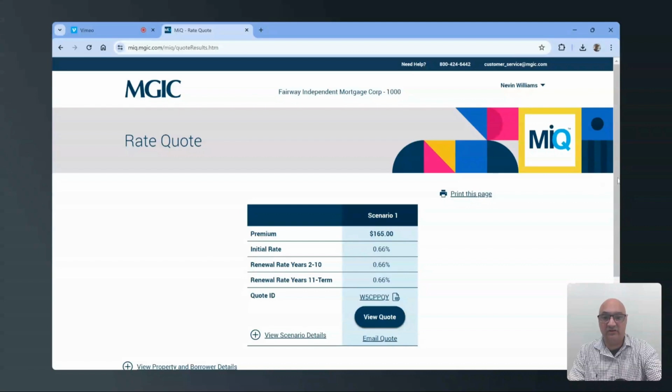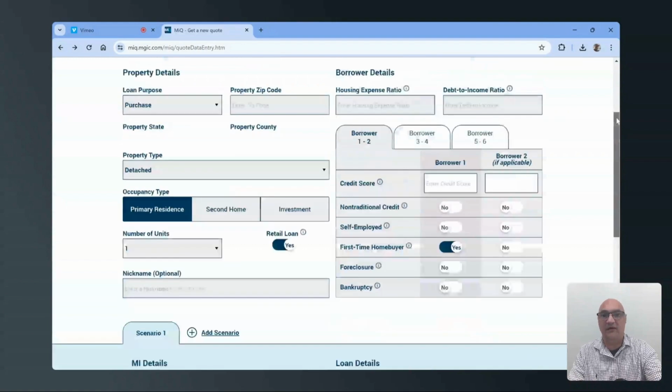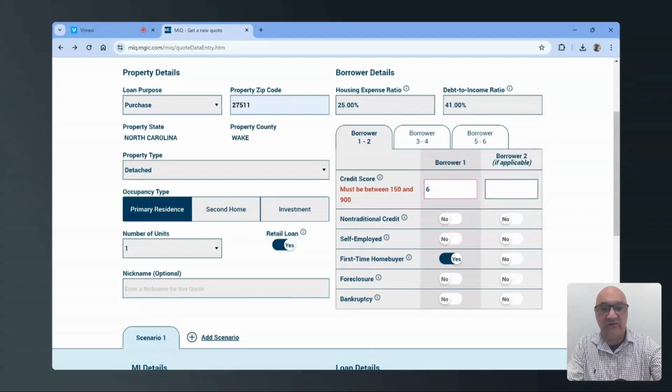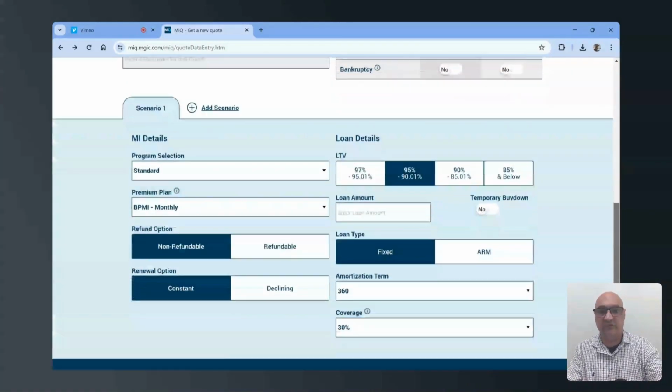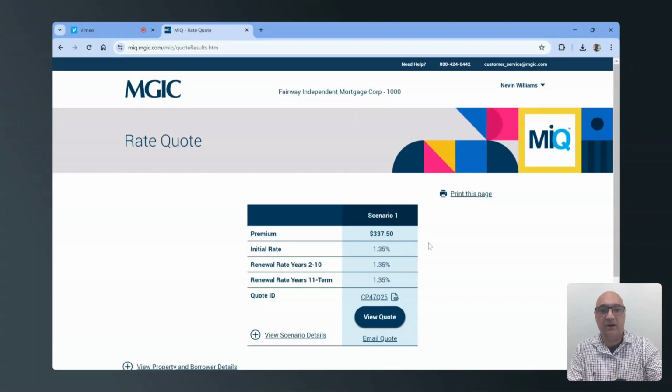Now I'm going to go and change this. And this time, we're going to drop the score to below 680. A 670 credit score. Everything else remains the same. Loan amount $300,000. All right. So the mortgage insurance premium for somebody with a 670 credit score and the criteria I entered is $337.50 per month. That's where government loans, or government insured loans, are often going to be an option that you want to look at. It may even be better than conventional.